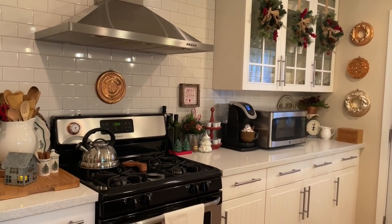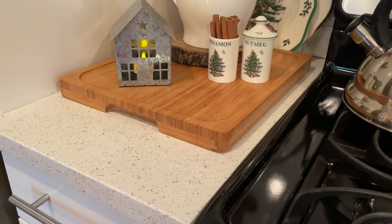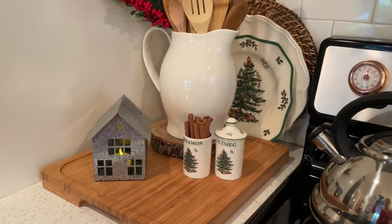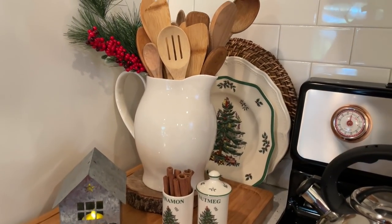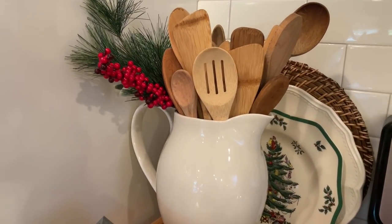In my kitchen this year, I wanted to keep those traditional colors, and decorating a useful vignette is a must. Using different types of elements, such as this wood slice that I thrifted, and also adding touches of vintage Christmas, such as these Home Goods plates and canisters, created that special touch.